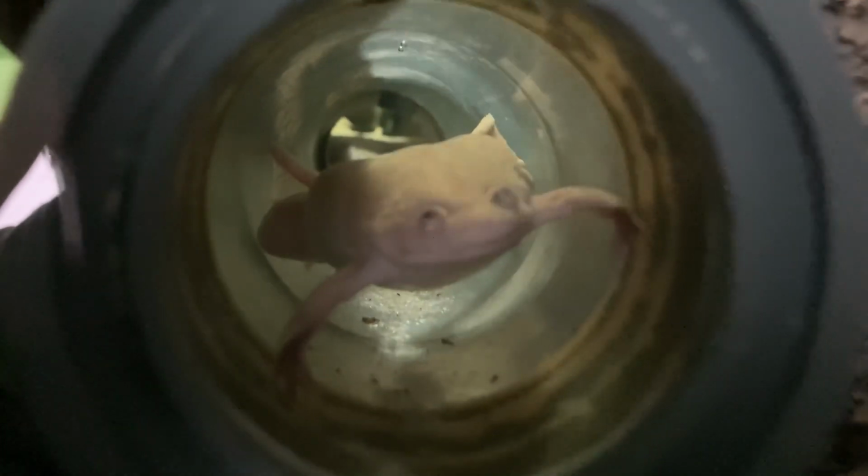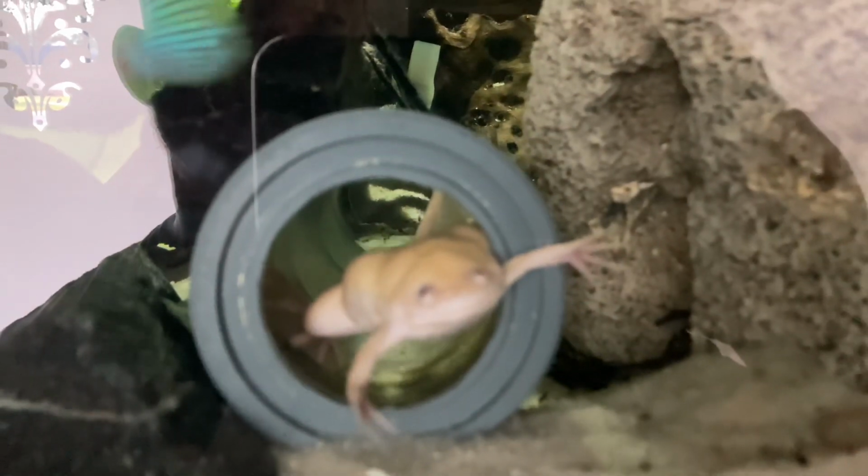Yo, what's up everyone? I want to introduce you to my friend right here. They call him Fat Freddy. That's actually what my wife named him. She wanted to get a frog for the fish tank, and this is the one she picked out, and he was super tiny. I've probably only had him a couple months now, and he's already grown very fast.